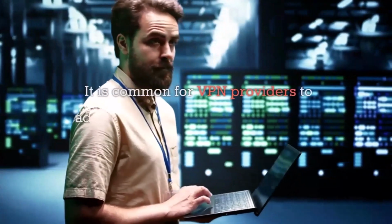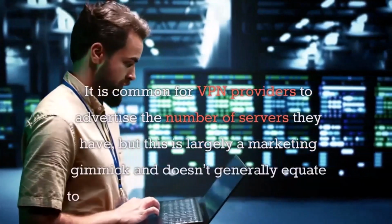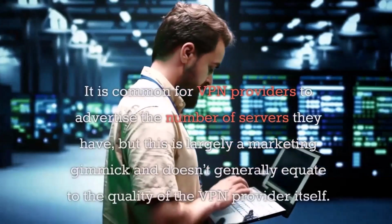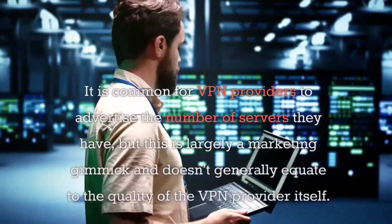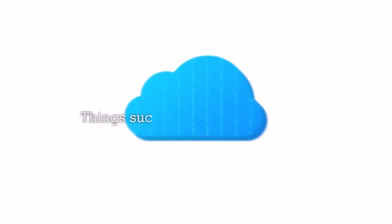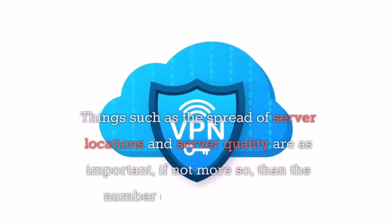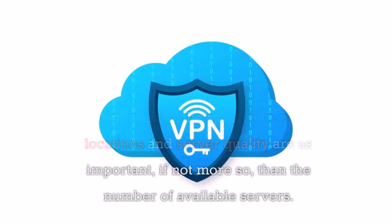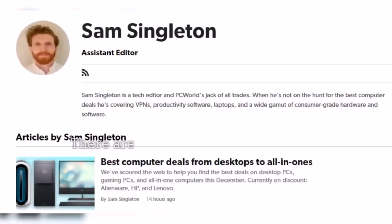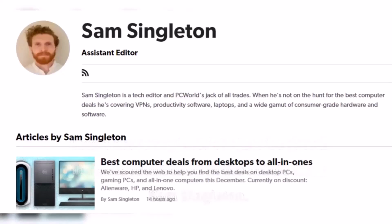It is common for VPN providers to advertise the number of servers they have, but this is largely a marketing gimmick and doesn't generally equate to the quality of the VPN provider itself. Things such as the spread of server locations and server quality are as important, if not more so, than the number of available servers. There are many VPN choices beyond the ones mentioned in the article from Sam Singleton.